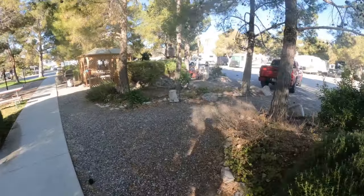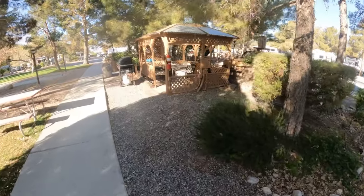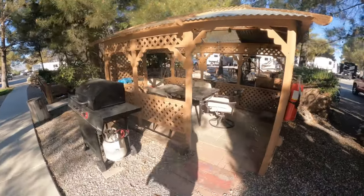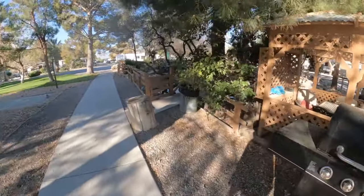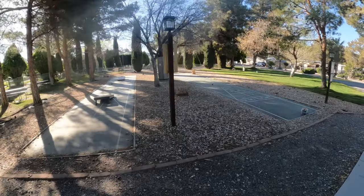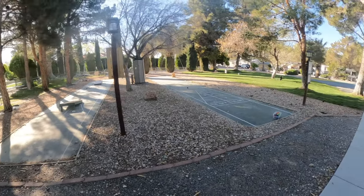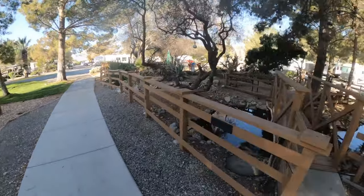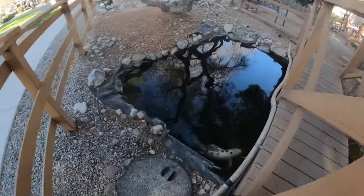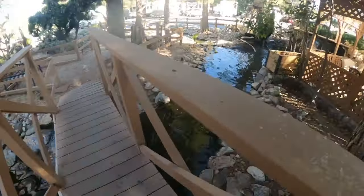All these little nooks and crannies with benches and picnic tables, and here's a covered area with a table with outdoor seating with cushions. Some shuffleboard courts. And then a little oasis here, and check out the size of that fish. They're huge.